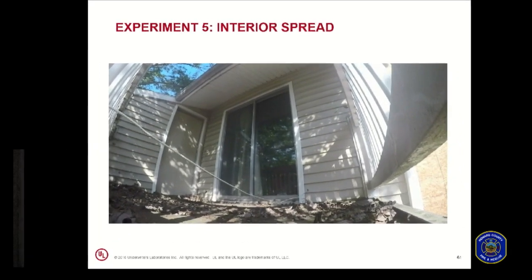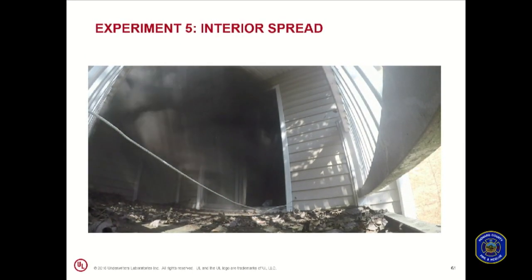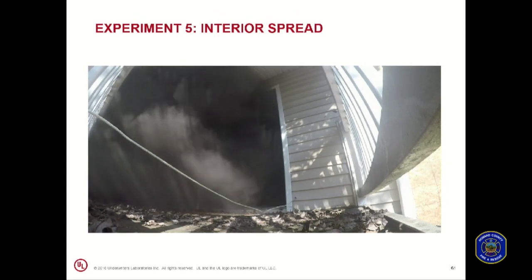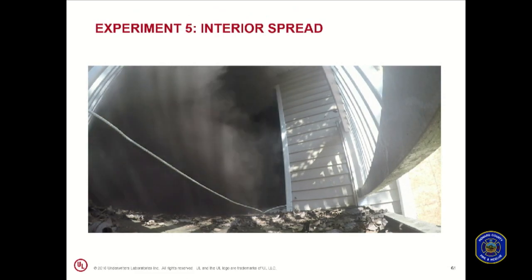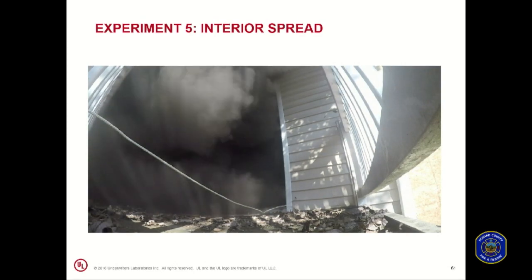So when we talk about opening the slider 2 floors above that lower level terrace fire, here you see that slider getting opened. Again, it's all cabled and hooked up so we can do this remote from the ground. We pull that slider open. This apartment is 2 floors above where that fire originated from. You see the nasty, dark, turbulent smoke that's coming out of that slider and at the speed at which it's coming out.